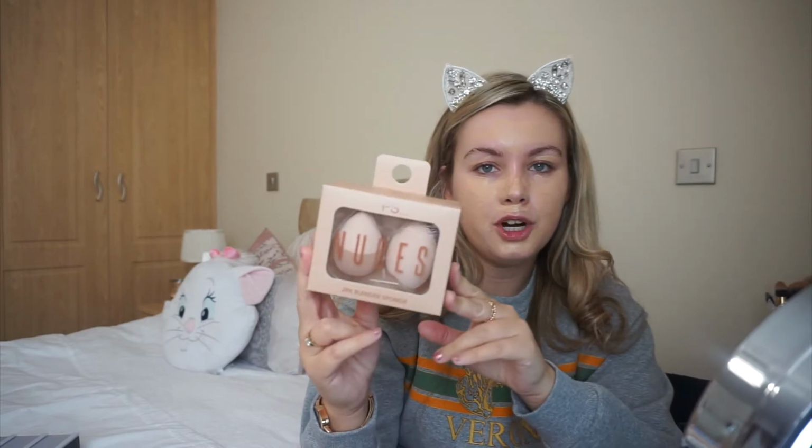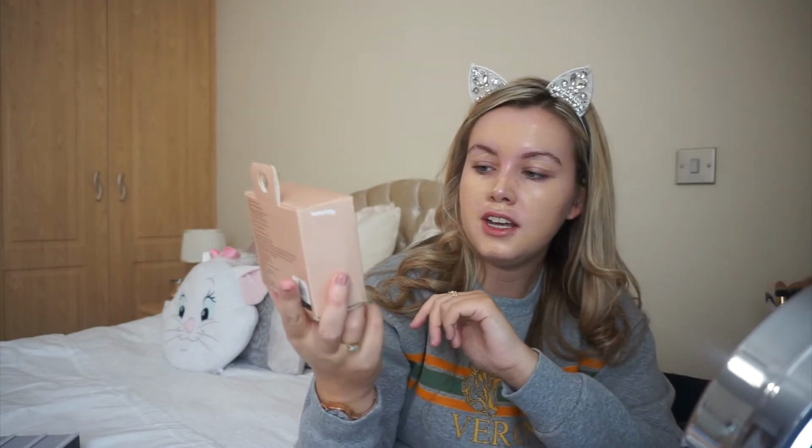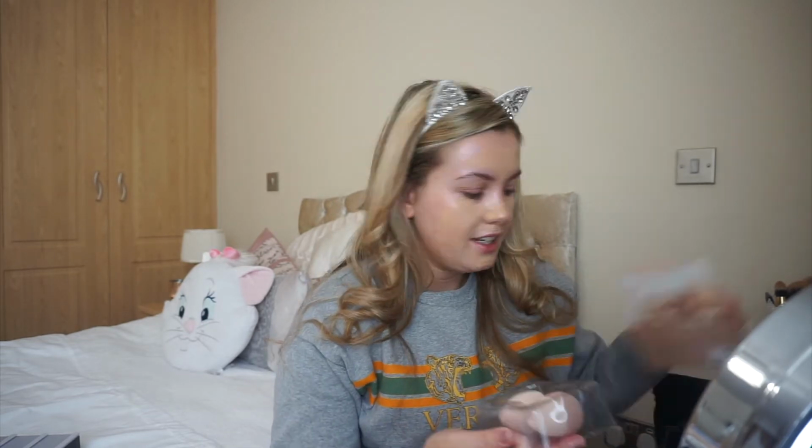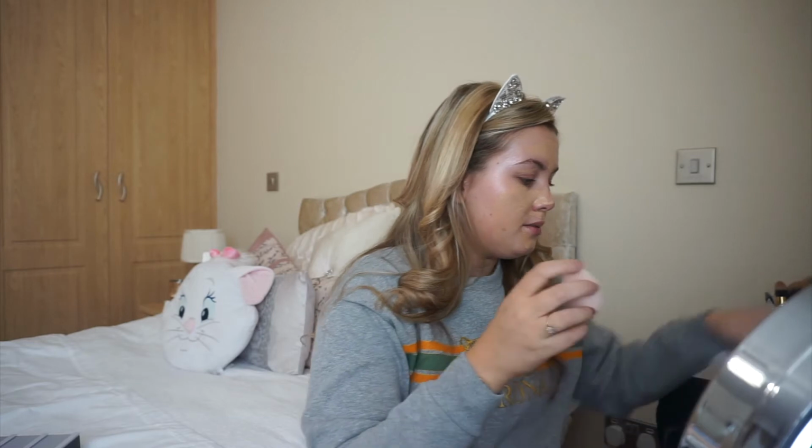And what I'm going to use to blend that in, I picked up some of the Primark PS Nude collection, the 2 sponges in the set. So I'm going to open this. I love a beauty blender. I don't think I could apply my makeup any other way now. I have to use one of these. So I'm just going to spray that with my Fix Plus just to wet it a little bit. There we go. Let's see how this blends out. Really well actually.